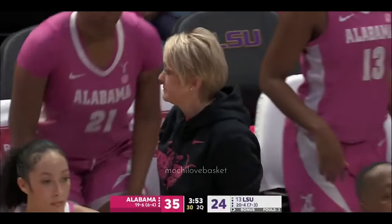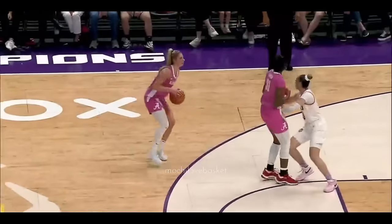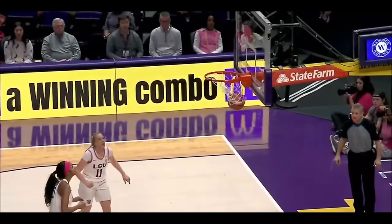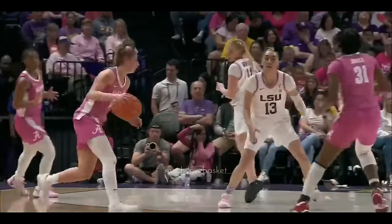Naomi Jones whistled for her first foul. The threes popping on the road for Alabama. Sarah Ashley Barker crushes it. They've hit 8 three-pointers to start this game.